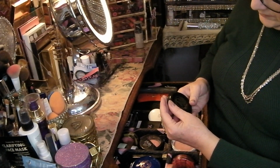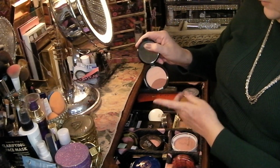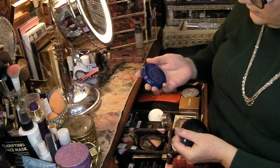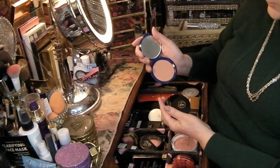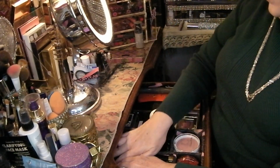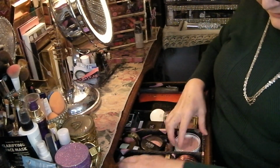This is the Ultra Creamy Powder Blush in shade 1. So we've got a blush and contour together. This is shade 2. Which I like shade 2 better. Okay, now back to the front.